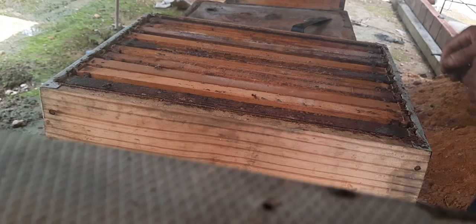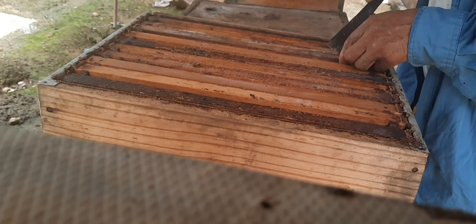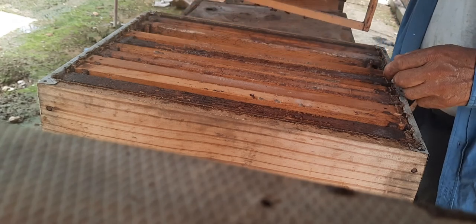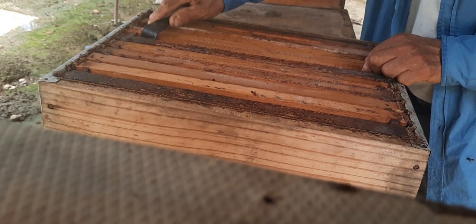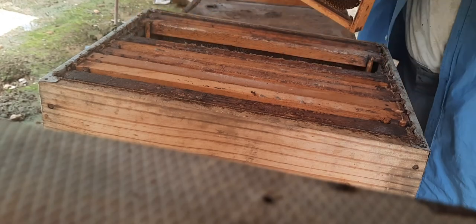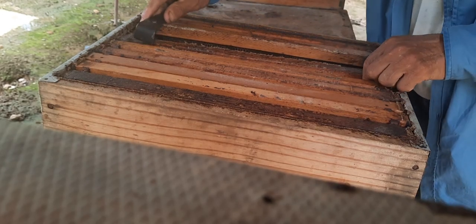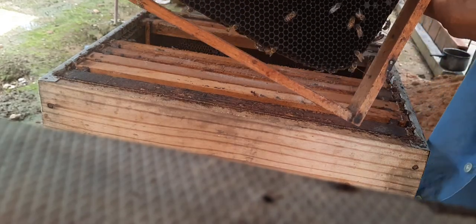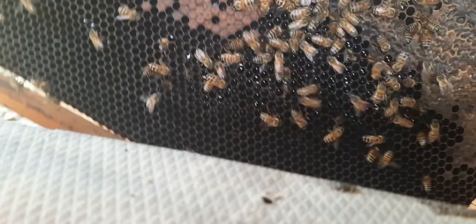Right. Taking out frame number 8. And this colony also is doing the same thing where they're bringing in new propolis. So I would assume that the same thing will be happening over here. See what I'm telling you? Watch. Same set of nectar. And we have brood up here. We have brood on the other side as well.